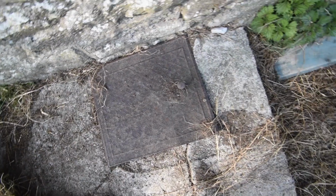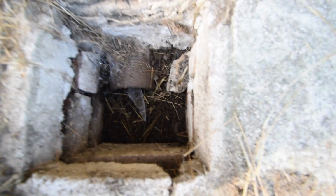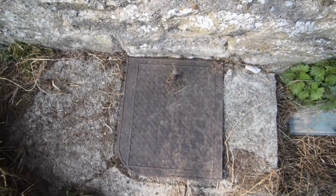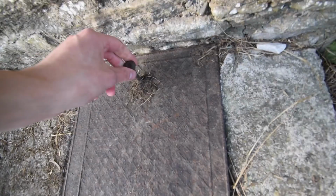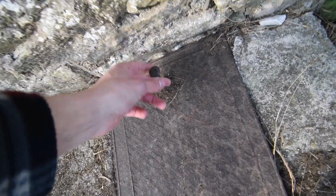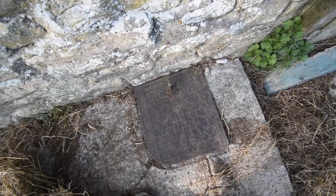I find this one very, very interesting. So this is the runoff, but it's a runoff for the milking parlour, so obviously it's bone dry now. But obviously that bolt's been put on because it must have run off and clogged up quite often, so they've put this in so they can just pull it up, clean it out, and then put that back down, which is pretty interesting.